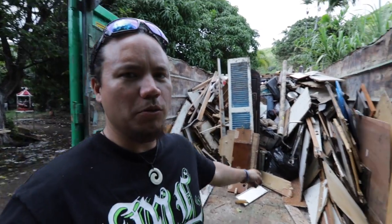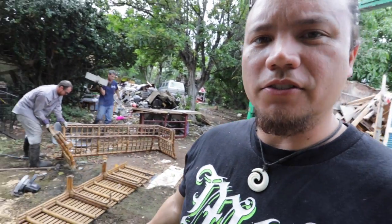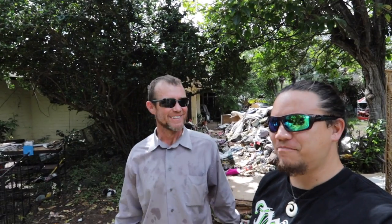So they filled basically this whole dumpster up today. They've got a lot more stuff to try and fit in there. He's cutting stuff apart to make the most out of the space, because the dumpster's not getting picked up for a few days. So they're trying to fit as much stuff in there as possible to get this whole yard cleaned out. This is my buddy Pete. Pete is working his butt off right now.